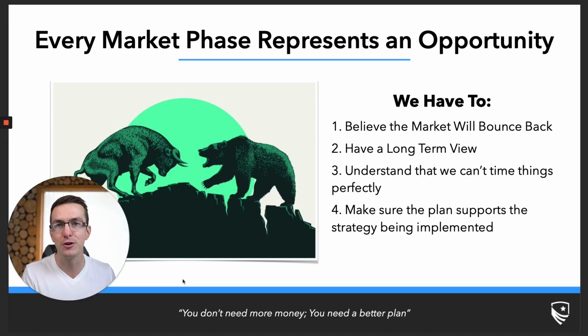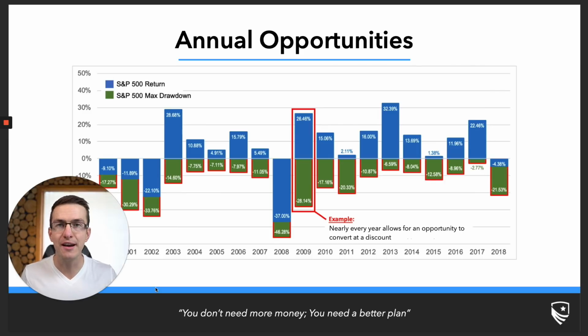Again, in market downturns, there are typically tax opportunities like tax loss harvesting, like performing a Roth conversion at a discount. And so typically every year, depending on what given assets we're investing in, let's use the stock market, for example, the S&P 500, in every year there's often an opportunity to perform one of these given conversions at a discount because there is, well, market volatility from year to year.